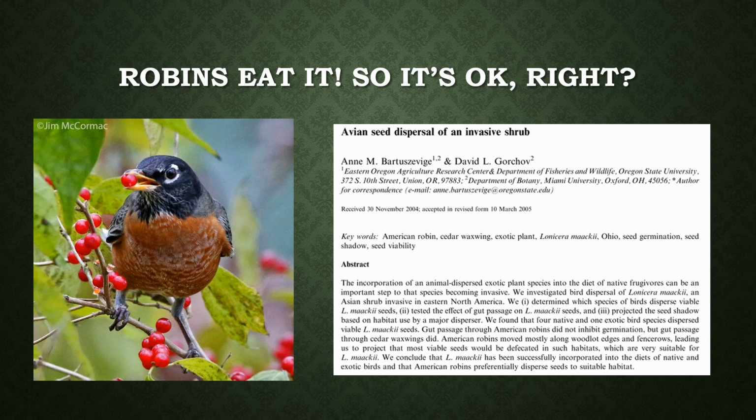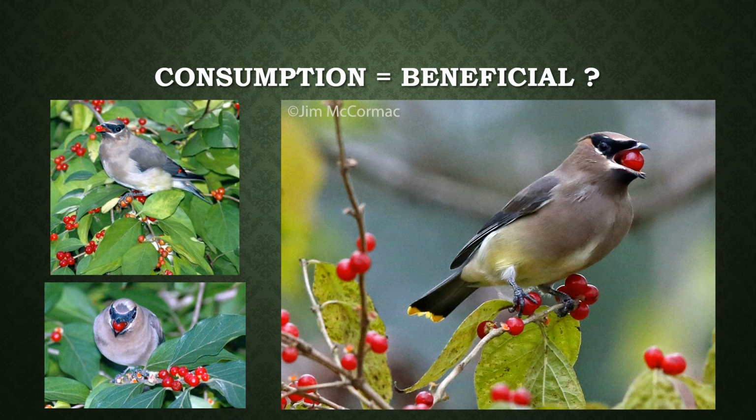What's happening here? Is this actually a bad thing? Are the robins being impacted negatively from this? Is it increasing the distribution of bush honeysuckle? Well, this gets back to a concept I'd like to look at, which is simply witnessing consumption of a berry. Does witnessing consumption of something mean it's beneficial?